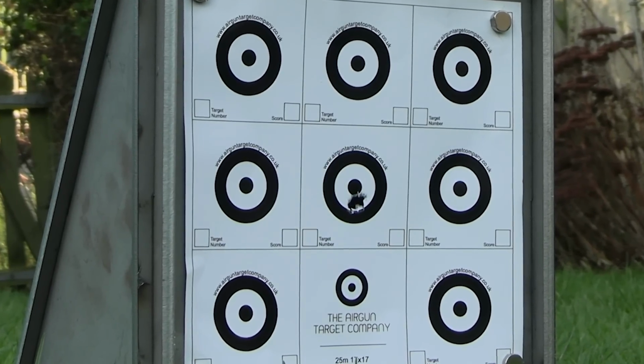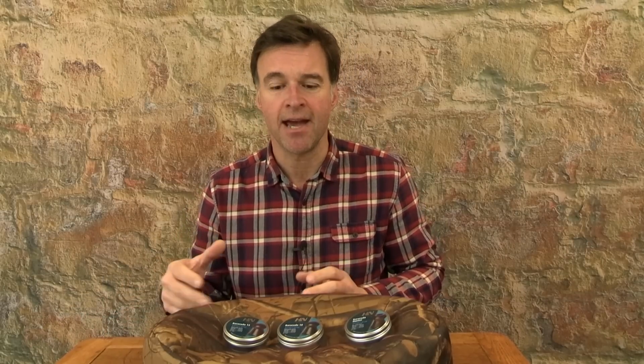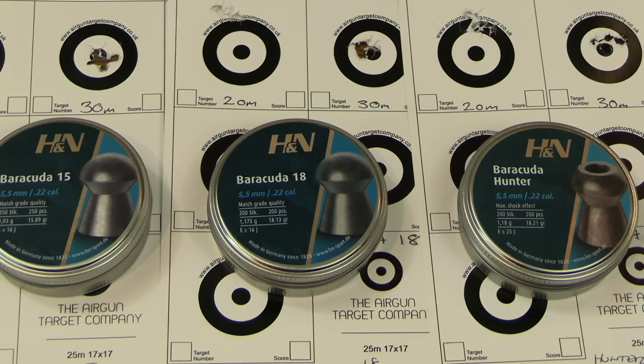I always try to keep my ammo tests fairly simple, and the groups that I've shown you here are average ones from several shots with each pellet. Now, I had a nice calm day for my testing, and as far as I'm concerned, those groups are a pretty fair representation of how each pellet performed with my setup. As I said at the start, the only sure way to find out how a pellet will perform with your airgun is to try it for yourself.